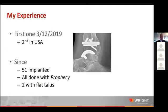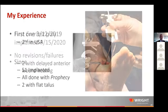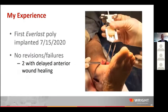Since then, I've implanted 51 of these Adaptis modifications of the Infinity. All of them have been done with Prophecy. As I said, I'm a big chamfer guy, and so only 2 of these were done with the flat cut talus. My first Everlast poly was implanted just 2 months ago, July 15th.